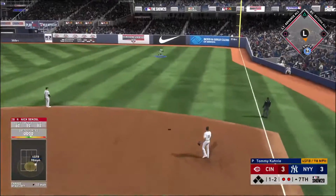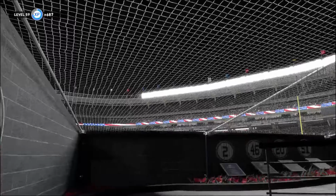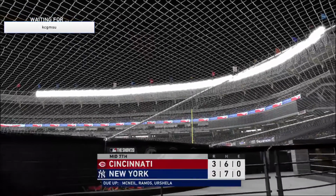Heading out towards shallow right. Tucker waits on it. He makes the play, and that'll end the inning. It's time for the traditional 7th inning stretch.